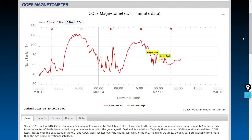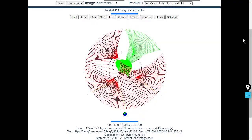The GOES magnetometer is next. There's a 3-day chart of it, and we're seeing lower highs and higher lows at the end of the graph here. You can see this since yesterday around noontime. We saw a pretty low high, and now we've seen high lows. GOES magnetometer in a pretty tight range here over the past 24 hours.